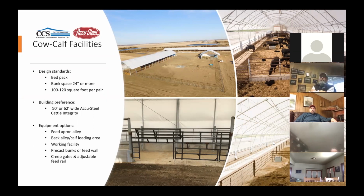And I'll explain why. That back alley is a lounging area for the calves. You can see the creep gate in that center picture that we make so that the calves can get back there. That back alley can also serve as a 300-some foot building for 150 pair, like picture one on the right. It's a way to have 8 different pens to put cows in as they're calving, and let them get acclimated and get to nursing. It works really well for that.